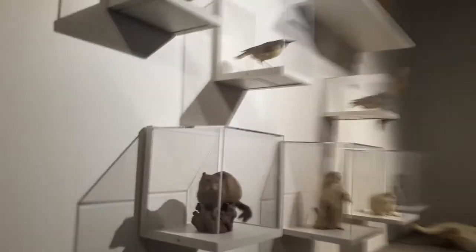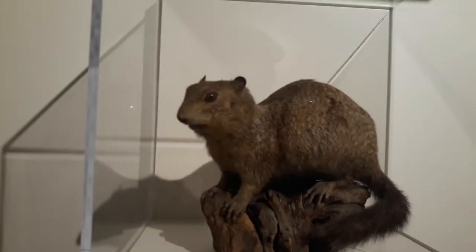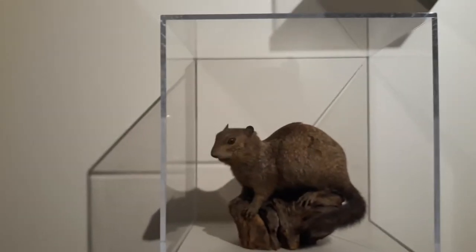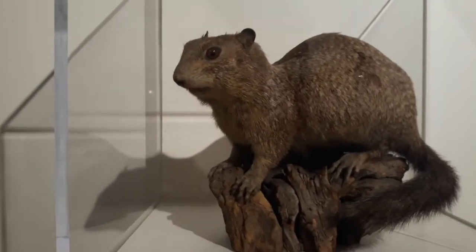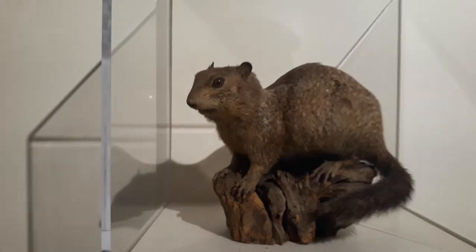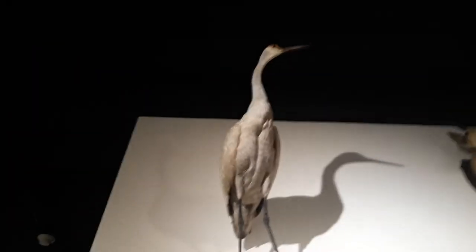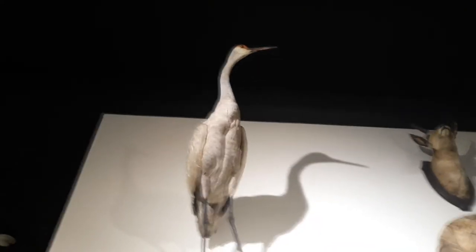Here we have, like I was saying, some animals in taxidermy are extremely difficult to work on, especially animals like the squirrel here. There are so many bones in a squirrel's finger, and it's very, very difficult to recreate that. It takes an immense amount of skill. And more birds here. And look at this. Amazing, just majestic, really.